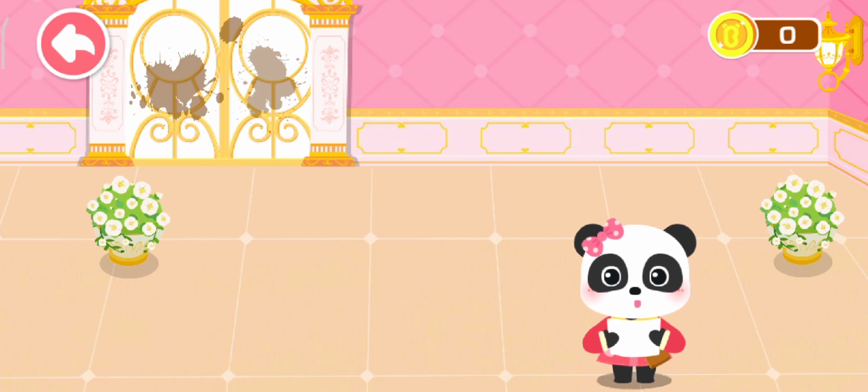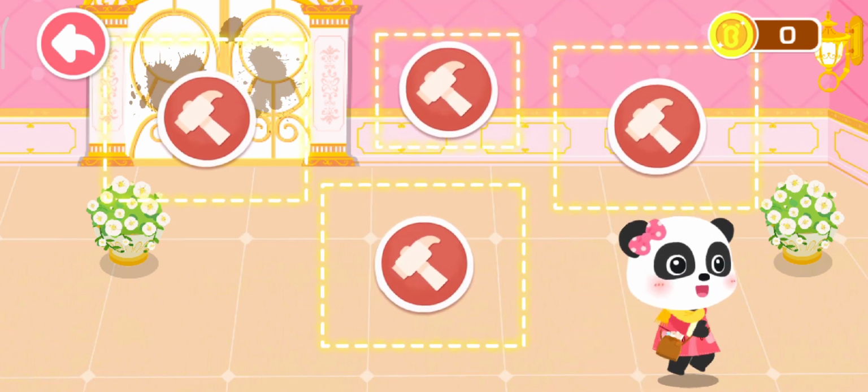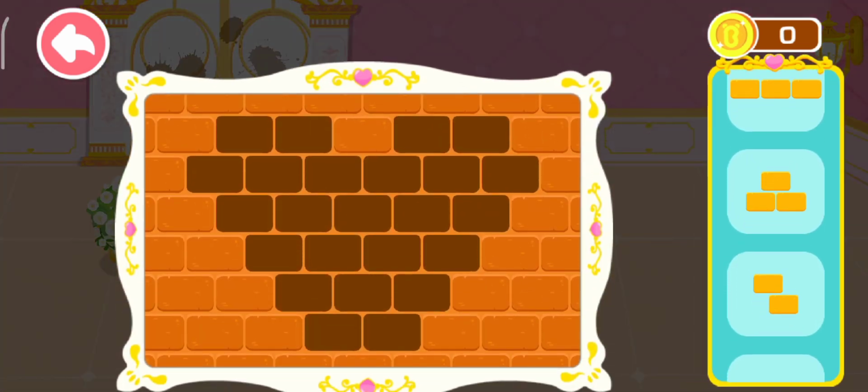Here is the living room. Chandelier, windows, fireplace, tables, and chairs need to be refurbished. Let's get started. Lay bricks on the fireplace.